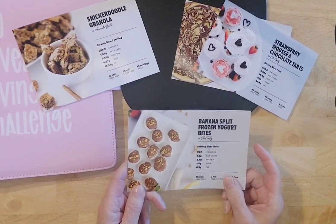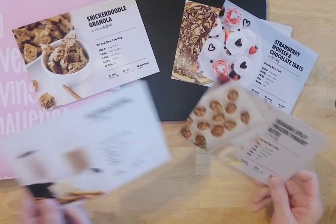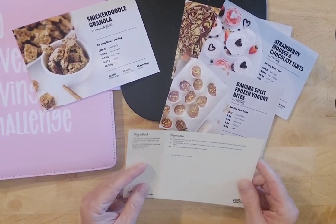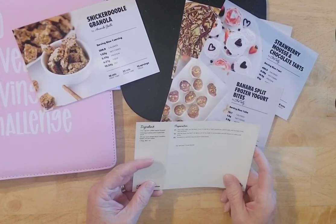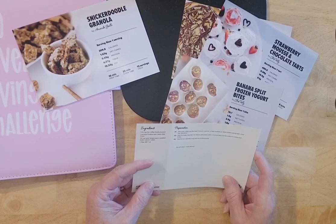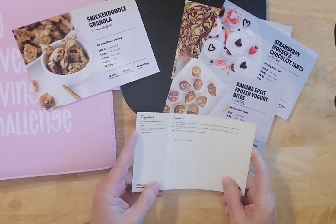Banana split, frozen yogurt bites. That sounds interesting. Butter coffee. What in the world are they putting in that butter coffee? Oh, cookies and cream Keto Chow. There you go. Now, I think I've used up all the cookies and cream.